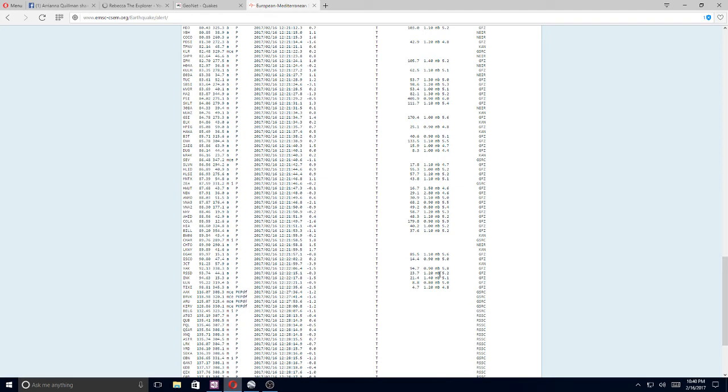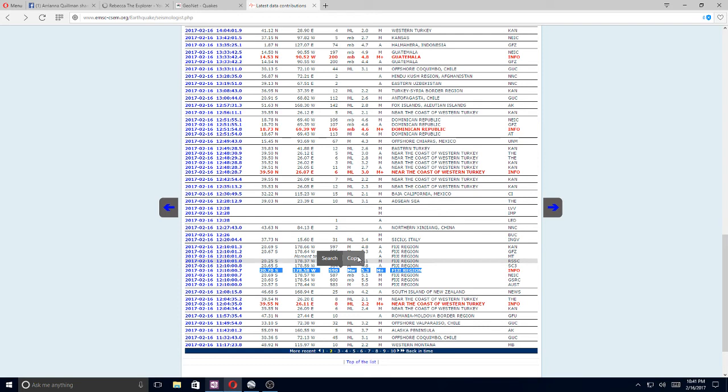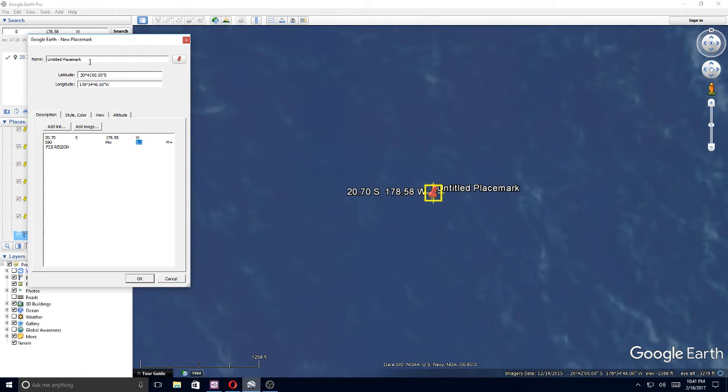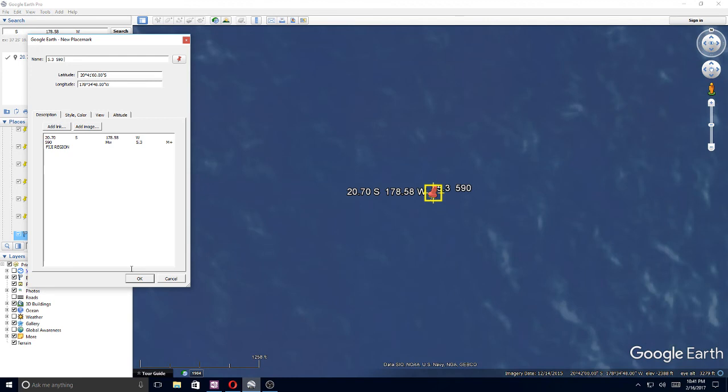5.6. Well, so they actually went with a 5.3. There's a 6.7 here too. So they went with 5.3. There's a higher one here, it's a 6.1. So we're going to put this over here. I could say it may have been up to 600 kilometers in depth, but they went with 590. I don't know the difference of cutting off 10 km on it. Doesn't seem to make any sense to me.